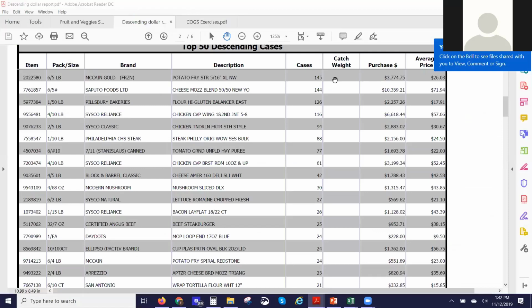I bought 145 cases. So I go through my POS system and I find, this is real life. This is a real life example. I find that if I had apportioned all of my fries correctly, I would have used 108 cases instead of 145 cases. That's a lot. That's 38 cases of French fries.